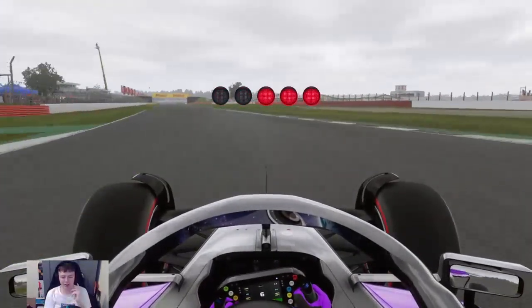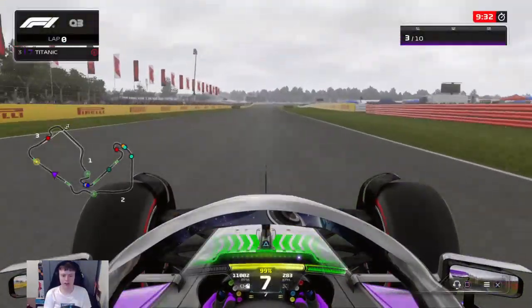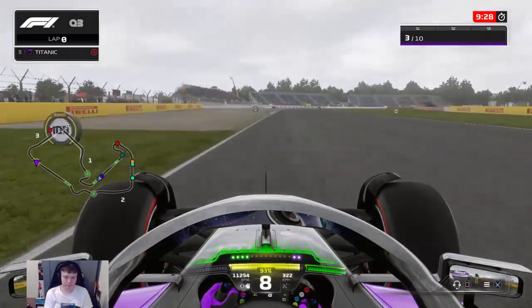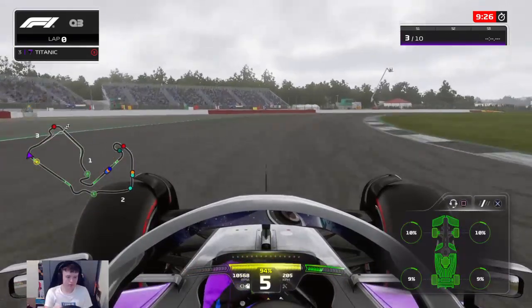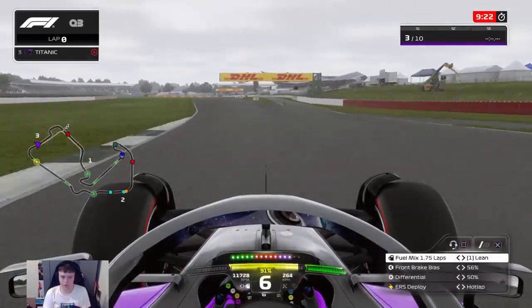So actually guys, I lied, we're going to do a used tyre run. But I decided we're going to save a set of new tyres for Grand Prix. You can tell a bit of wear, not very good. Obviously, hopefully it's not going to be too detrimental to us.